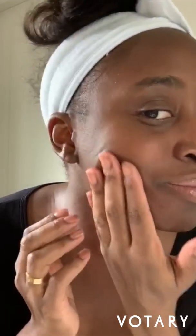I used to use this when I was pregnant in the summer, and I would leave this in the fridge. And then when I felt like it was getting so hot, I'd just take a pump and press it into my skin to keep my skin nice and cool. That's pretty much the Super Seed Serum. It's not oily, it's lightweight. My skin already feels very plump and very hydrated at this point.